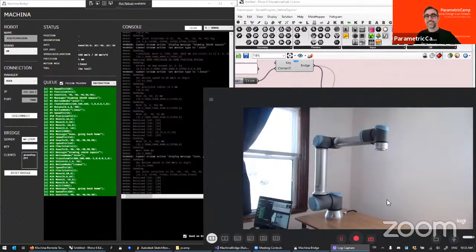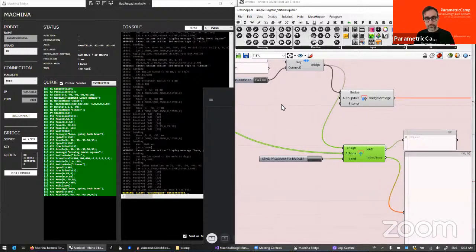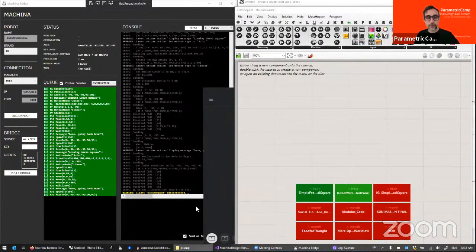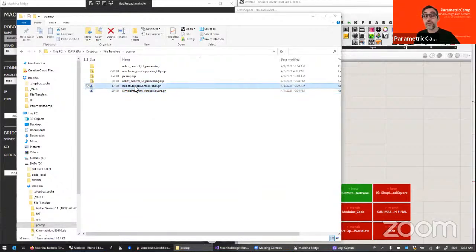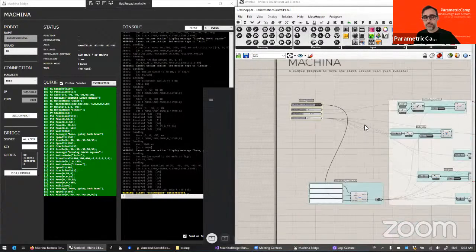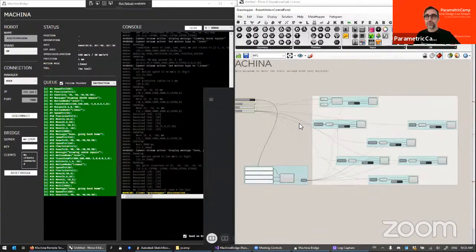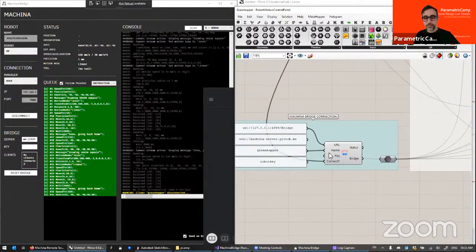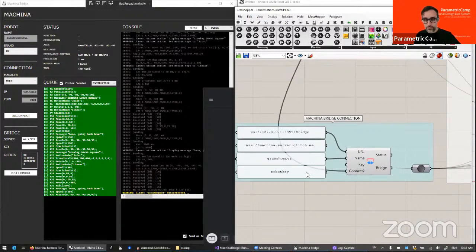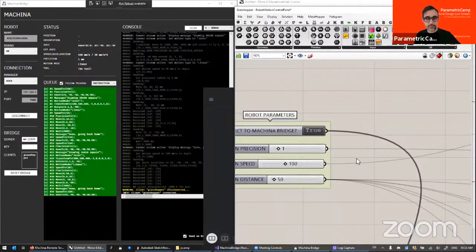And for a similar program, I'm going to disconnect from here, close this program, and open the other one that you have in the sample files, which is called Robot Motion Control Panel. What this does is a very simple thing. Imagine a control panel if you wanted to control the robot and tell it to move to the right, to the left, etc., just with individual instructions. So I can connect to the bridge by pressing connect here, and you can see that there's a Grasshopper client connected now.